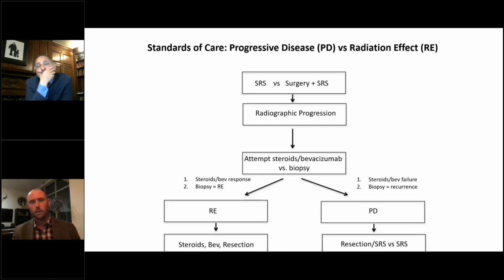And so biopsy becomes a really important part of distinguishing these. It's really the gold standard. And if you can drop a biopsy needle in there, again, you can treat them. You can offer them cytoreduction for progressive disease, or you can zap the process if it's radiation necrosis. And so this really becomes an important part of the treatment algorithm.